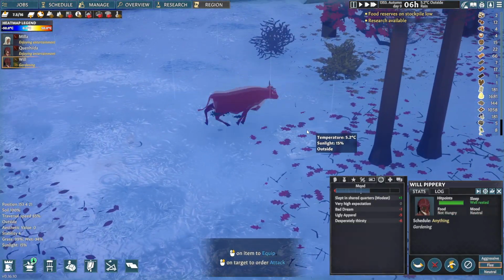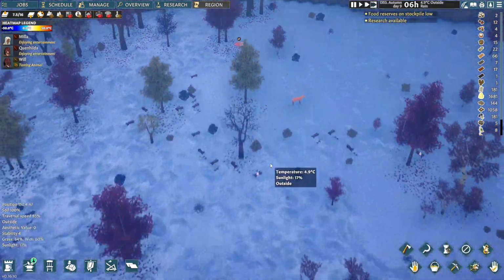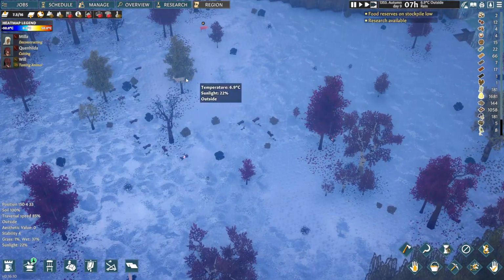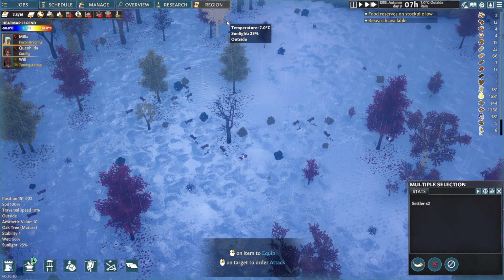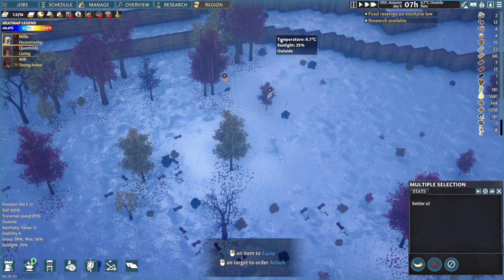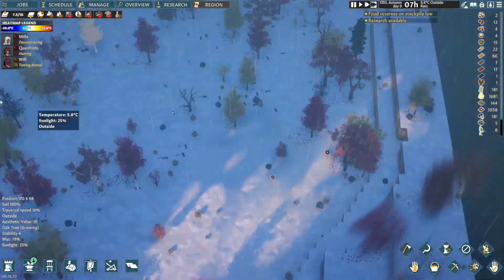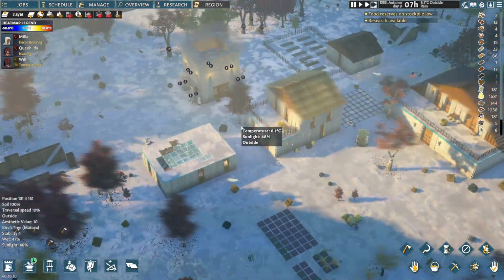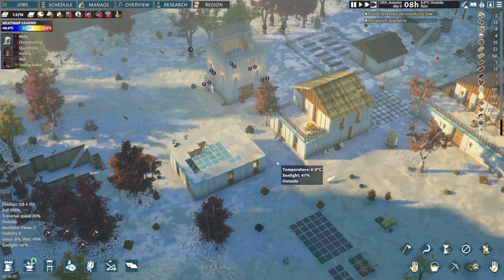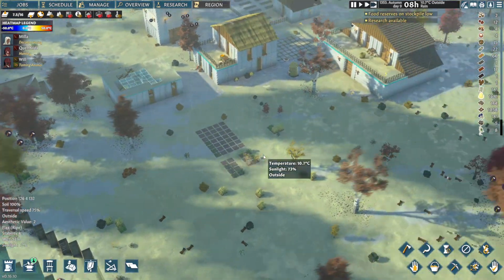Yo. Tame this cattle. We can get two of them. We got nice stuff. You two. Hunt this deer. We get some food. Okay. Whew.